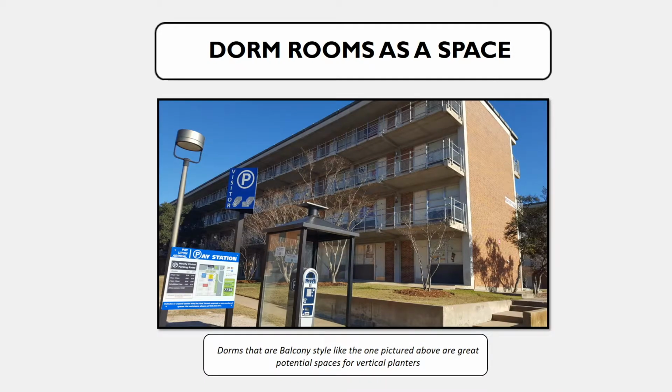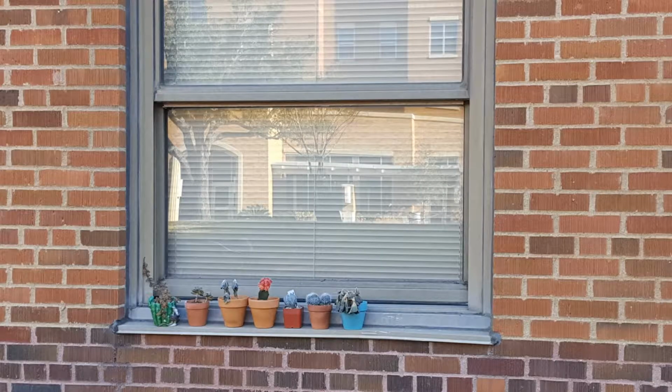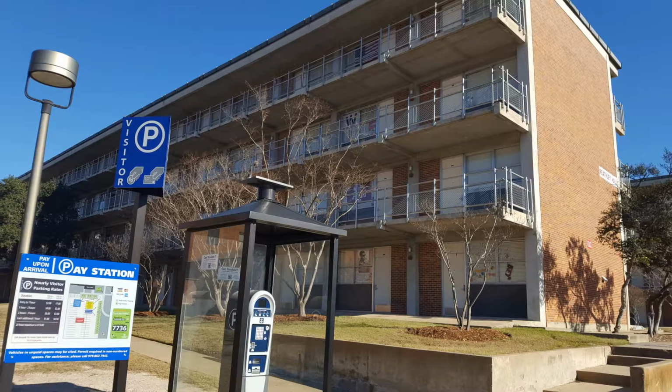So we begin small by proposing container gardens for residents in the form of fabric grow bags. When discussing grow bag options with residents, we evaluate it just like we would a traditional garden. We take into account the space and placement. For example, dorms with balconies allow for plenty of light and space. Residents can place their containers outside their rooms and even set up a vertical planter attached to the balcony.